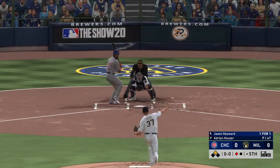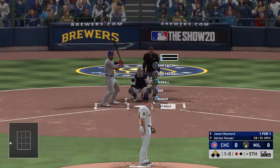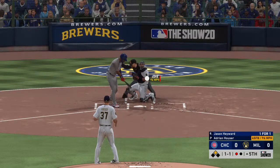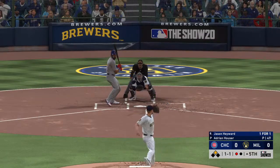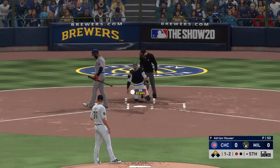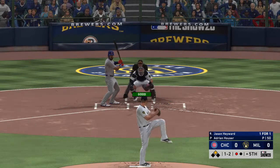Here's Jason Heyward now, as he'll look at a breaking ball that misses for ball 1. 1 for 1 after a single his first time up. Swing and a miss as he ramps up on the fastball. 1-1. Runner at second here with 1 man out. In front of the changeup, and he can't keep it fair. 2 strikes on him now. The 1-2.